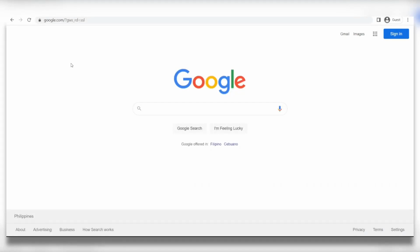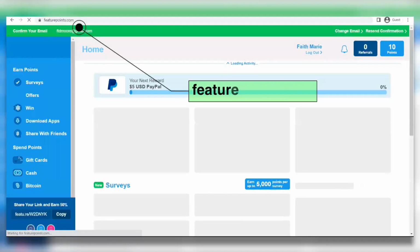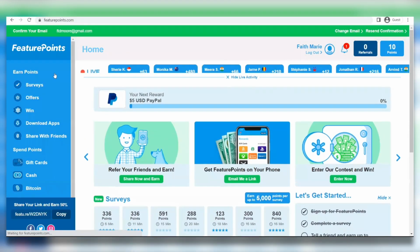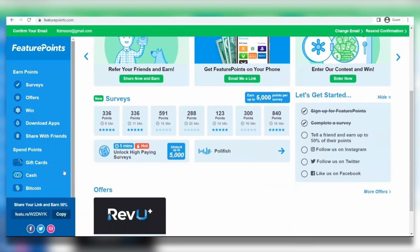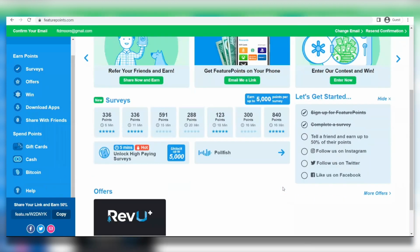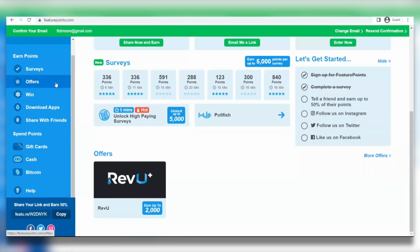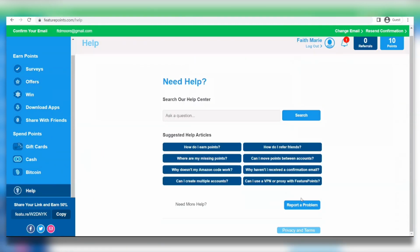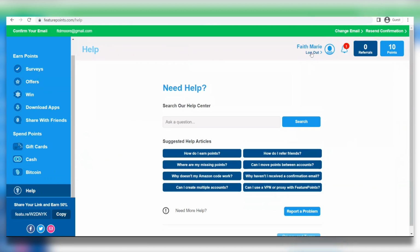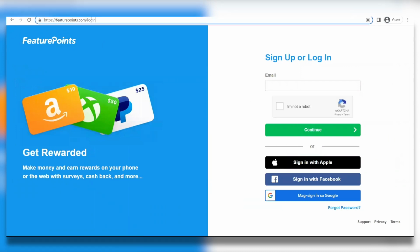So Feature Points is the name of the app, and this lets you make money. Tap10 Corp has owned and operated Feature Points, a mobile application that rewards users for downloading apps and completing online paid surveys since 2012. This rewarding app will pay you in points that you can redeem for a Visa card or PayPal money. It lets you increase your income while working from home, and it doesn't require any skills to get started. What I love the most about Feature Points is that it's completely free to join, and it's a very easy way to make some money online.